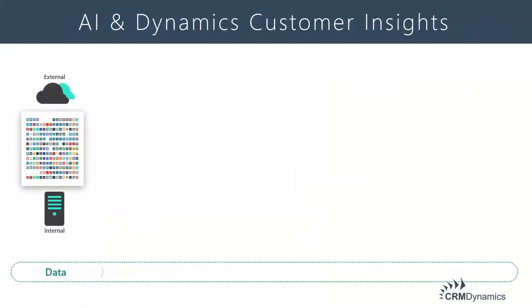So we talked about AI. The potential is really, really exciting, but a lot of businesses perceive the implementation to be unrealistic. The good news, it's actually easy and it's built into customer insights. So we start with data.